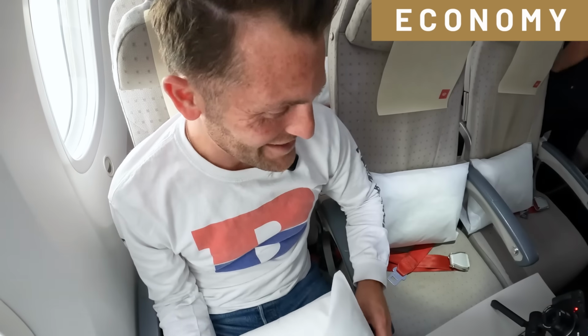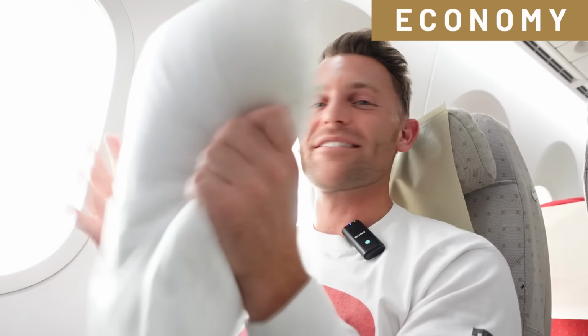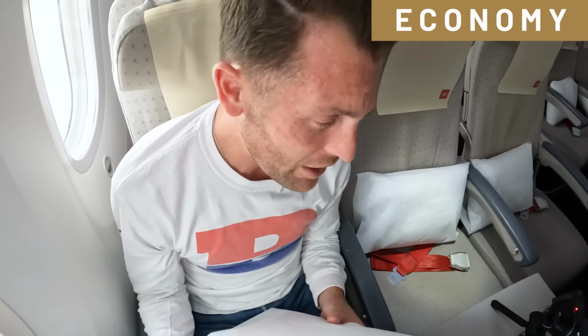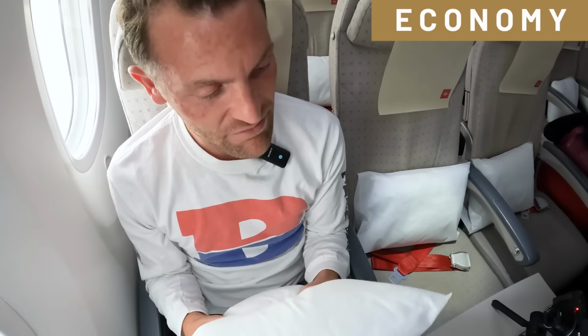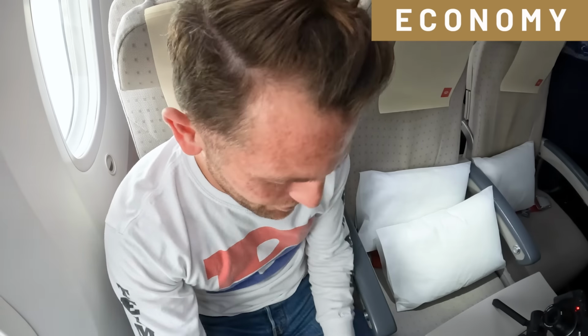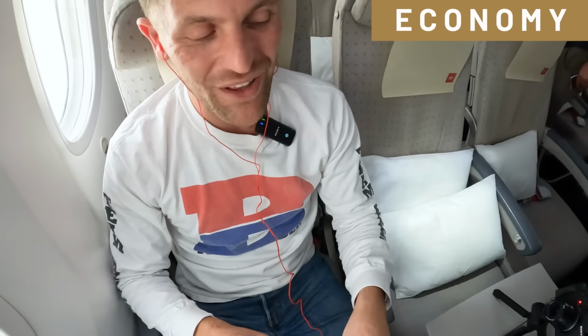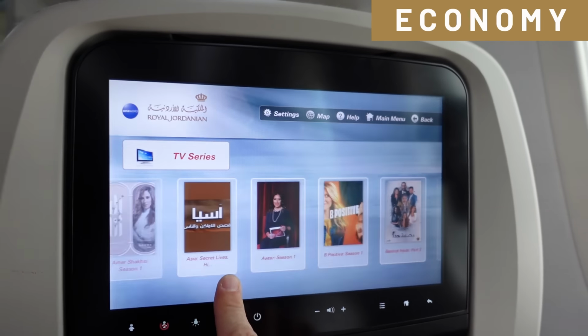In terms of the amenities in my seat, I've got this pillow, which Liam would call Pluffy. Boing. This is a boingy fluffy pillow. It's only a 4-hour and 15-minute flight, so to have a little relax, this is going to be good enough. There isn't actually a blanket, not that I can see, but I might have to ask for one later. The only other item on my seat, alongside this cup, which shouldn't be there, is some headphones, Royal Jordanian branded on the outside. The usual thing you would expect in an economy cabin, a little bit flimsy, but comfier than the usual.